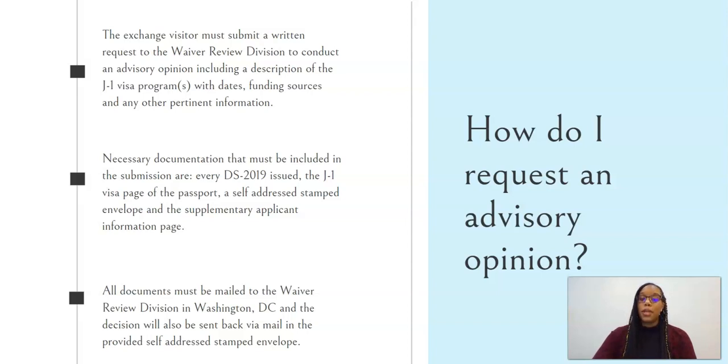All documents must be mailed to the Waiver Review Division in Washington, D.C., and the decision will also be sent back via mail in the provided self-addressed stamped envelope. That means you won't have your passport, so you will not be able to travel internationally during this time. Make sure that you are aware of that when you are submitting your documents to the Waiver Review Division.